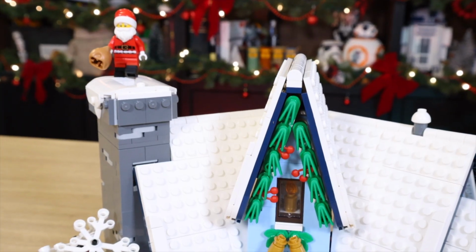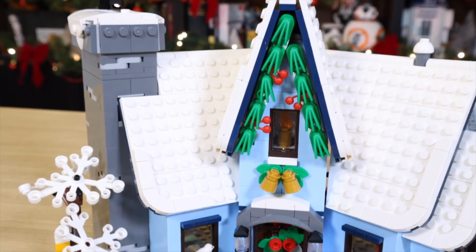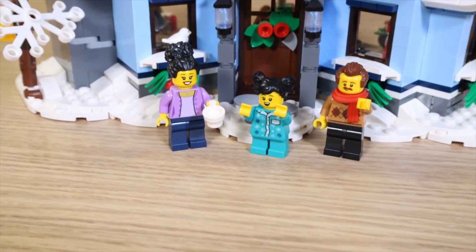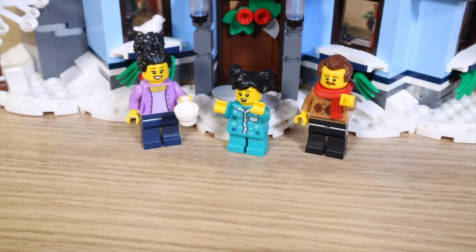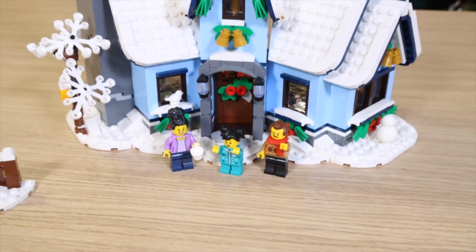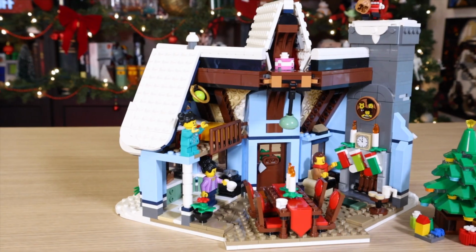But yeah, the build for this set was alright. Once again, I spent some time with my family building this set while watching Christmas movies. I think I watched that new Noel on the new Disney Plus subscription. We pay way too much money for all these subscriptions. We pay as much as we did just for a cable bill back in the day. That's a different story for a different day.